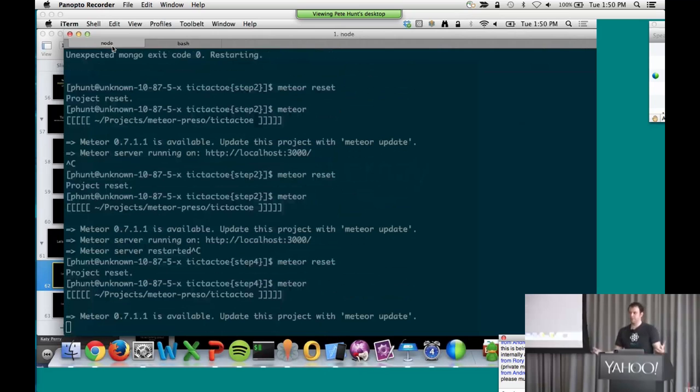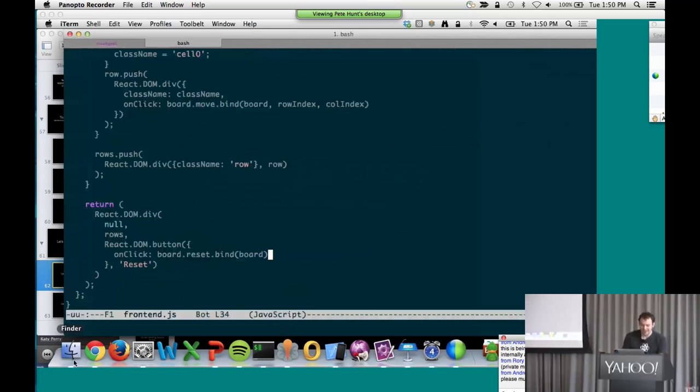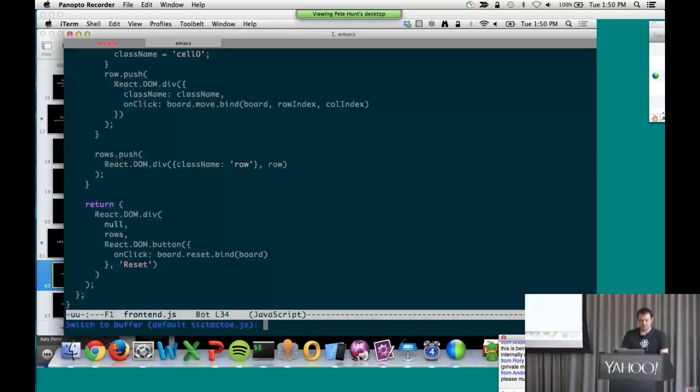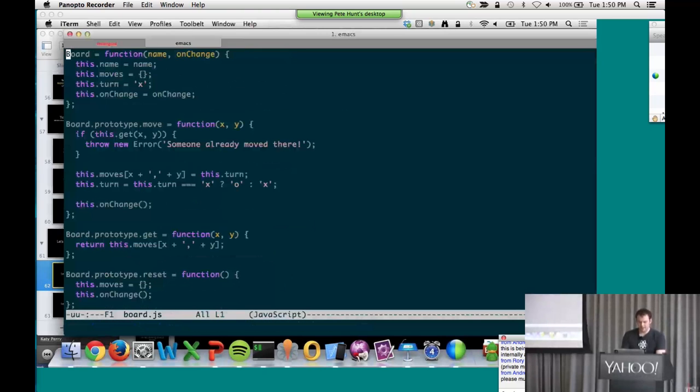See, I don't even know how Meteor works, so I reset it every time just because I'm at a demo and who knows what's going to happen. So here's what I did. I rewrote the board to have nothing to do with Meteor.